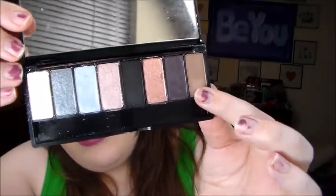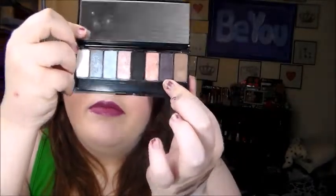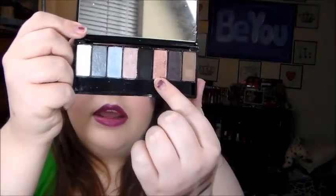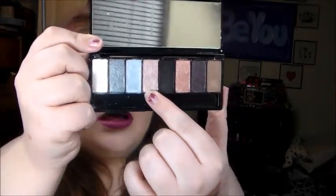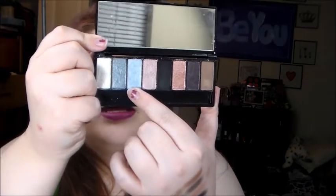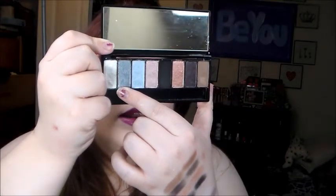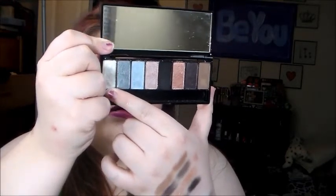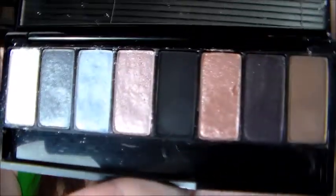There are a total of 8, and starting from this side right here, we have 127, which is just a matte brown. Then we have Midnight Purple, then Gold Pink, 04, Icy Pink, Icy Blue, Cannon, I think that says Cannon at least, and then Snow White right here at the very end. So that is the shades.